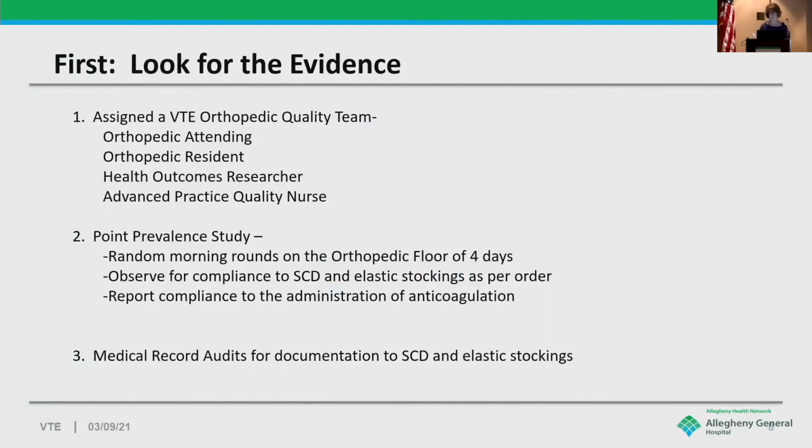We did have an internal report that we looked at. Once he was done with that, he handed those off to me, and I took a deeper dive into the medical record to find the documentation, the nursing documentation of SCDs and elastic stockings.